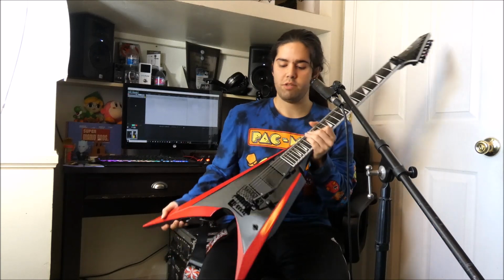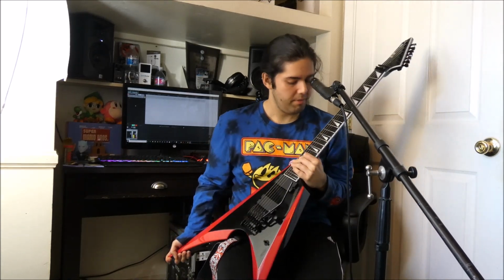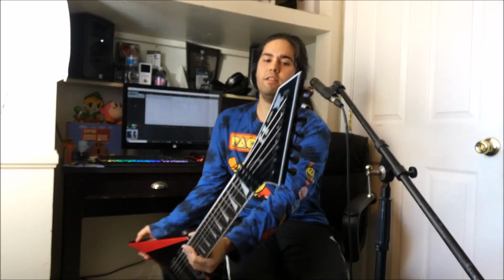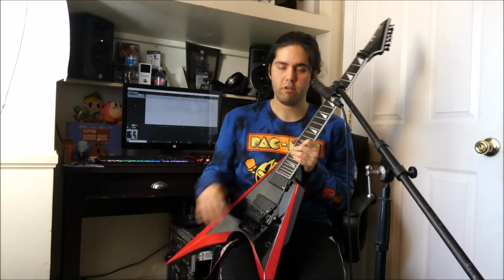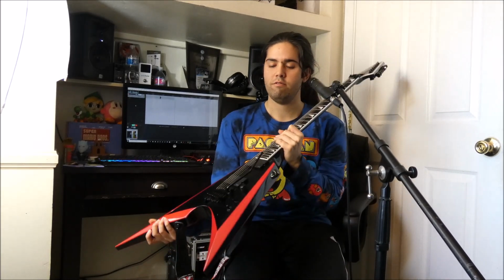Of course, I'm trying to baby this thing as much as possible so I don't get any dings on it. But no, the ebony is very black, jumbo frets. Of course, again, the red and black and the white just make this guitar pop and make it an incredible guitar. But yes, very, very nice guitar I have with me as a review. But yeah, very nice guitar.